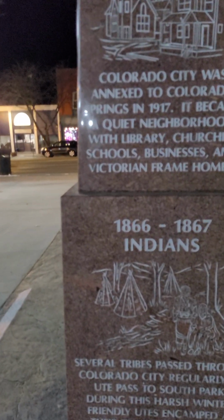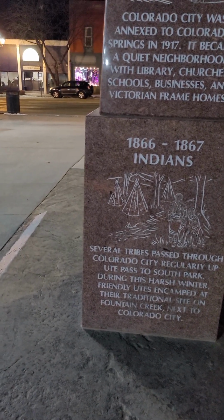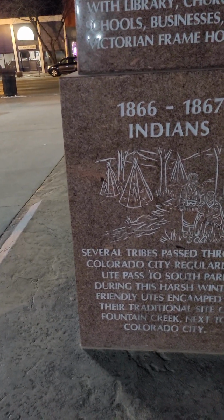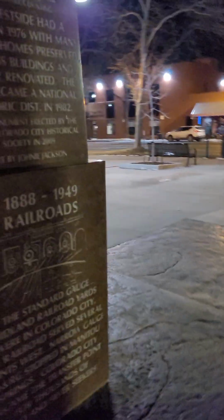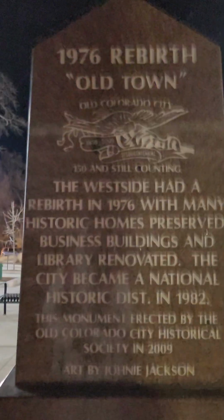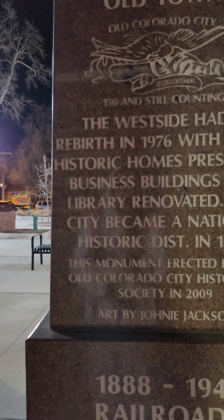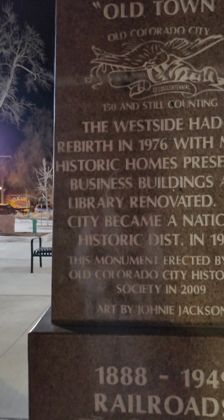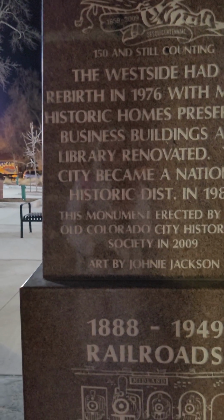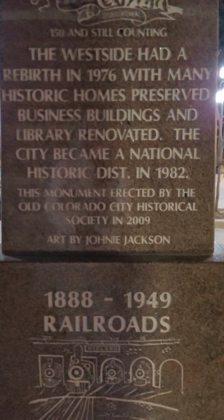1866 to 1867, Indians. Several tribes passed through Colorado City regularly up Ute Pass to South Park during this harsh winter. Friendly Utes encamped at their traditional sites on Fountain Creek next to Colorado City. 1976, Rebirth, Old Town. The West Side had a rebirth in 1976 with many historic homes preserved, businesses, buildings, and libraries renovated. The city became a National Historic District in 1982. This monument erected by the Old Colorado City Historical Society in 2009. Artist, John Jackson.